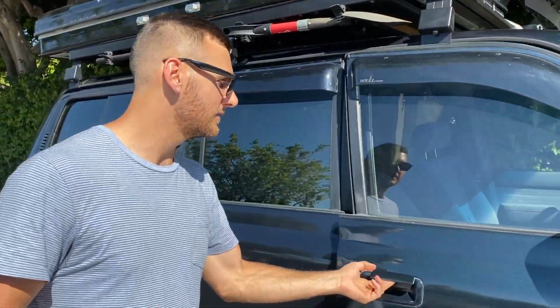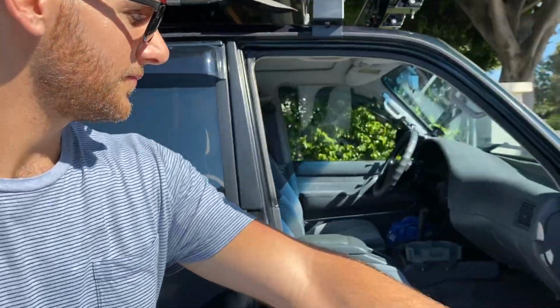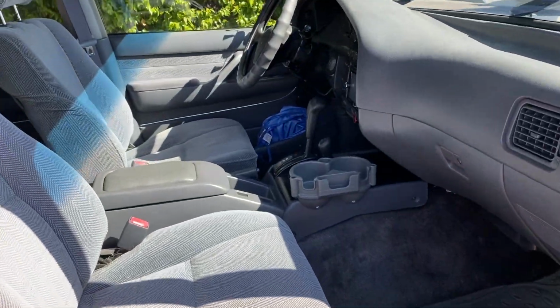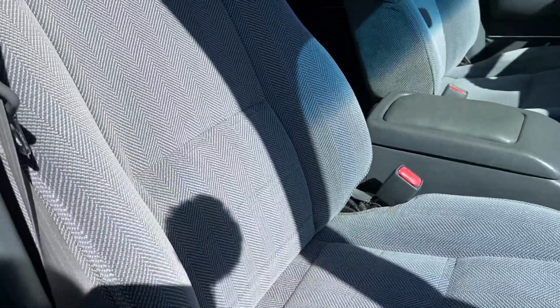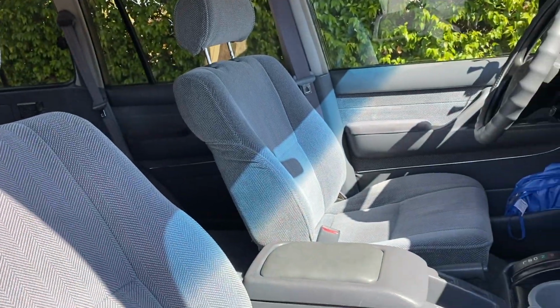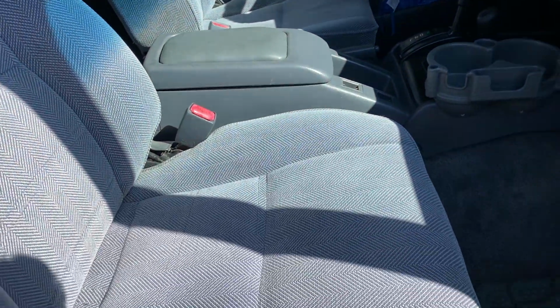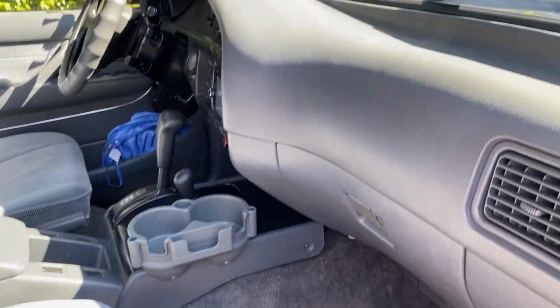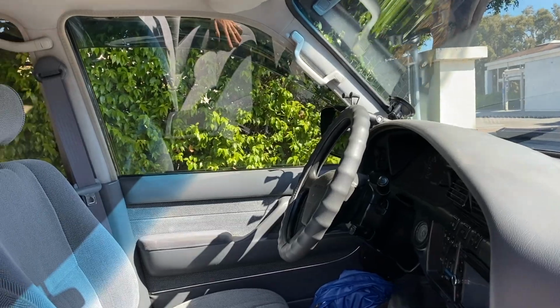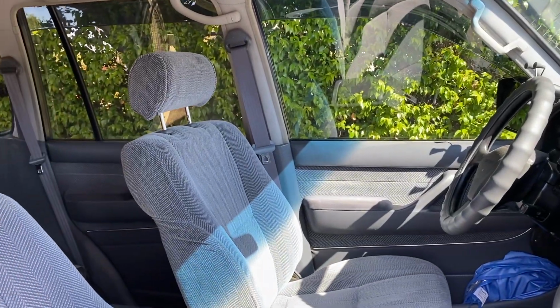So, inside, I also loved this year because I liked the kind of herringbone look to these fabric seats. I wanted fabric seats. A lot of people like leather. I love the fabric look, especially the 90s with these designs on it. It's super cool. Leather is easier to clean, but it also cracks and shows its wear and age. The fabric does not do that, so I loved these seats. That's why I picked those.